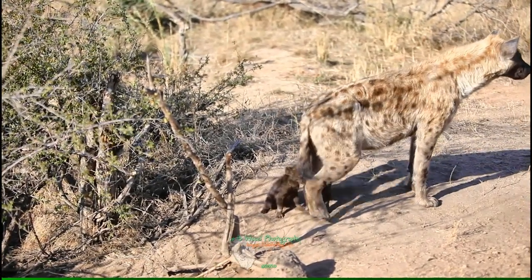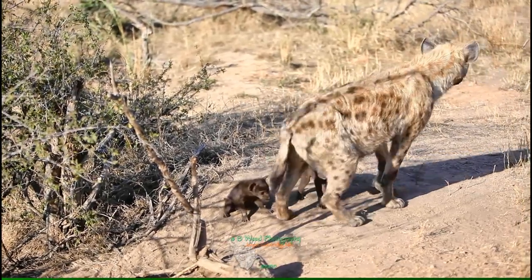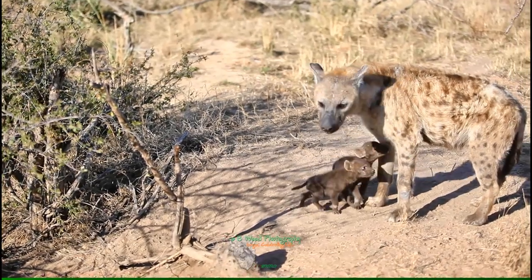A female hyena gives birth to one or two cubs a year, which are black in color when they are born. They will begin to get their brown coats and spots when they are 2 to 3 months of age.